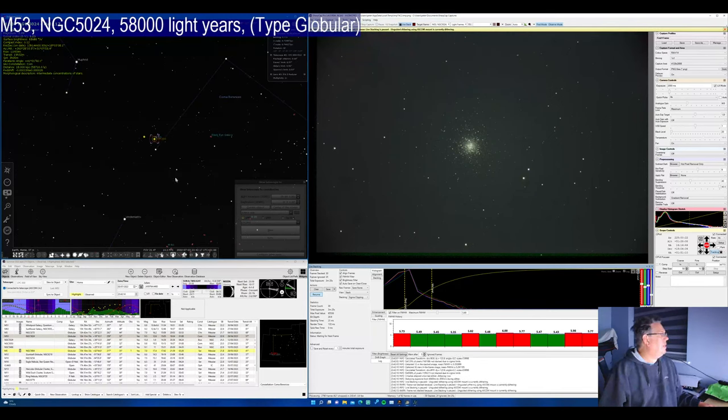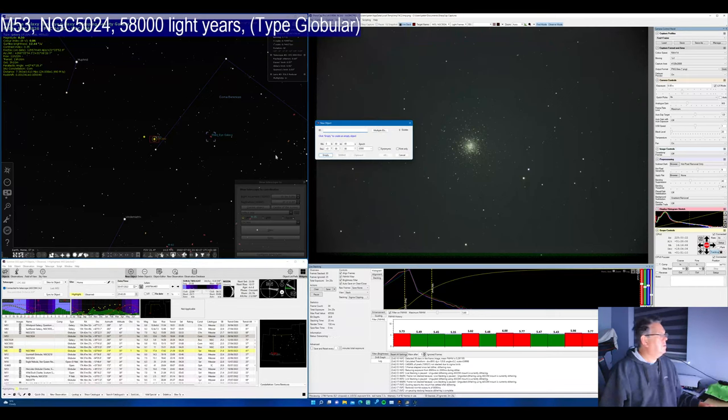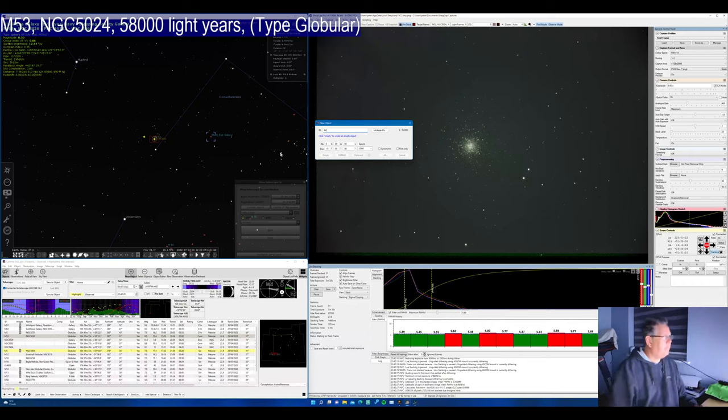The Black Eye Galaxy. M64. No, we didn't. Let's put M64 in. Whoops.